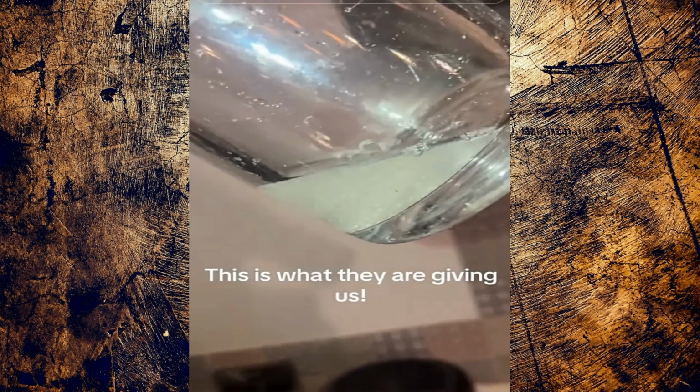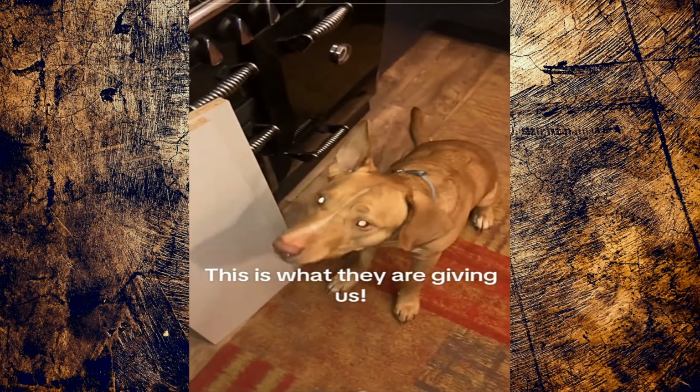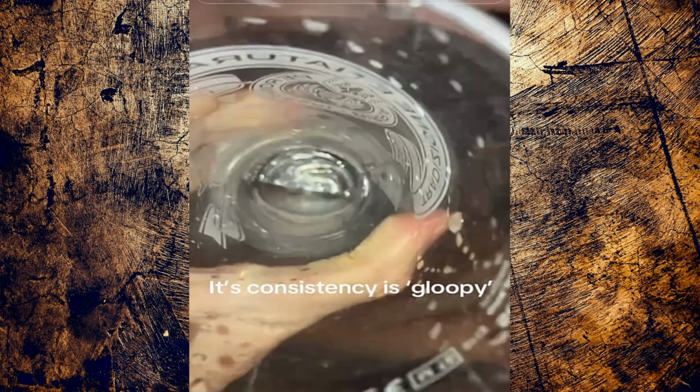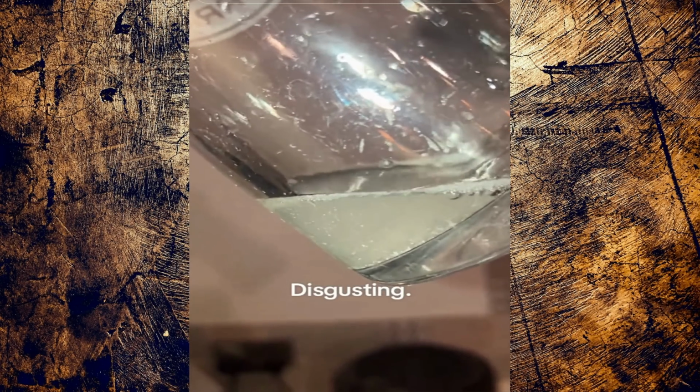So I ain't even joking, mate. There's the Highland Spring. There's the distiller. There's the good boy. And there's the results. Once again, water just full of whatever that is. And I swear to God, you wouldn't drink that. Telling you, mate, for 100 quid, you wouldn't drink that down the pub. It stinks. It's thick. It's no good for you, mate.